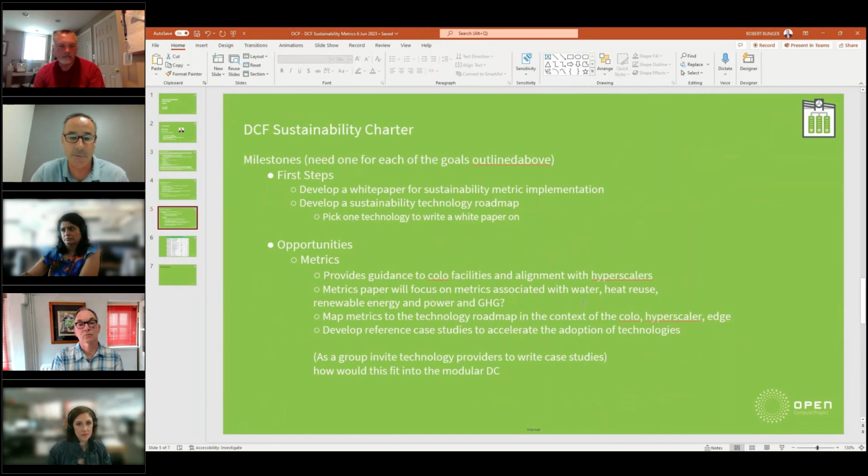And so the opportunities, as I read this, and again, Priya, I'll ask for your commentary once I'm done here, are to provide guidelines to colo facilities in alignment with hyperscalers. The metrics paper will focus on metrics associated with water, heat reuse, renewable energy, power, and GHG, which we can all discuss here. And then we can map those metrics to potentially the technology roadmaps that will help providers achieve those. And if there are any case studies, that'd be great. So I'll stop there. Priya, any comments?